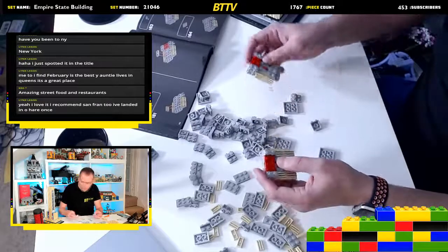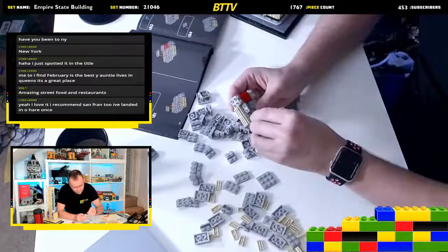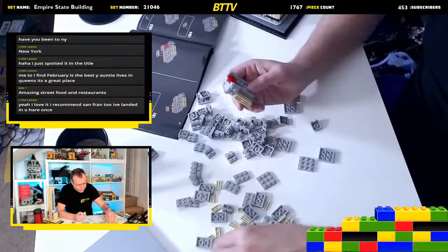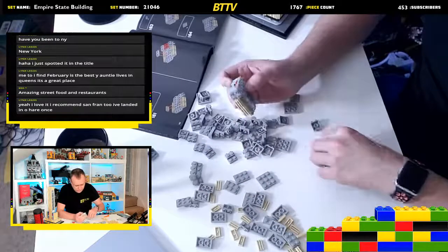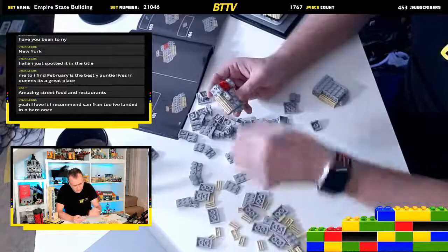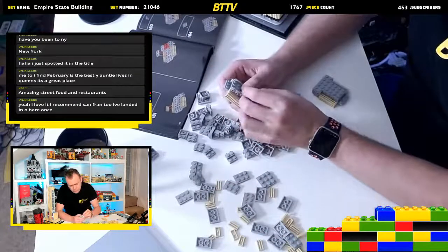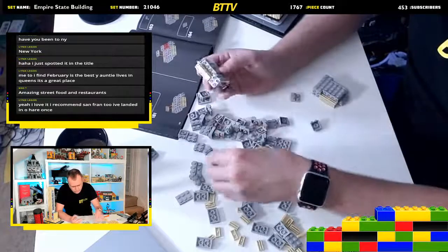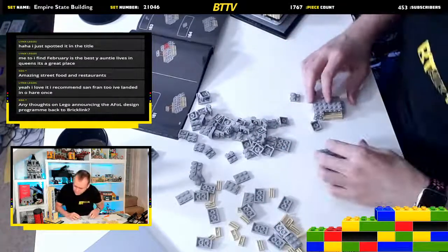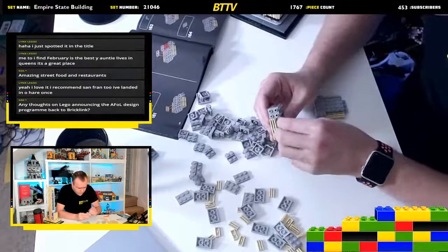Two of these now. And we've got some brackets. And repeat for this one. Two of those now. And now more windows. So we've got to cover this bottom half of each one of these.